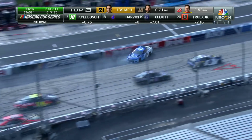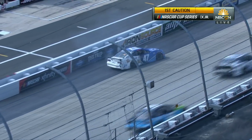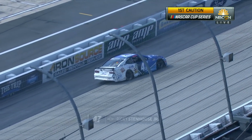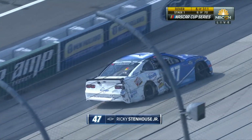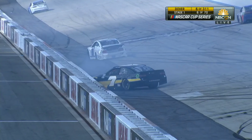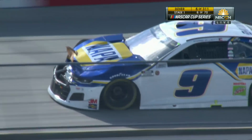Oh, the 47's around. Ricky Stenhouse Jr. into the inside wall. And a lot of damage on the right side of that car. It's the second race. We've seen Ricky have problems early in the race. Also seeing the 7. And great pace.